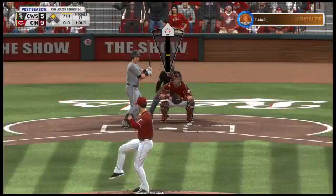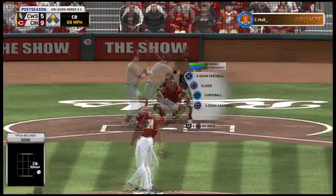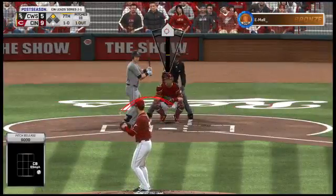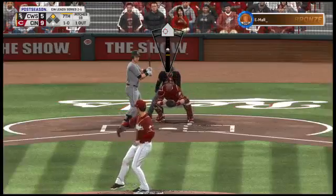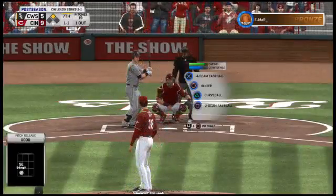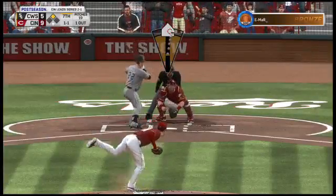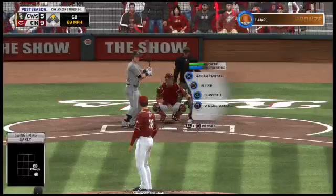Jake Lamb. A couple of RBIs for him already, and a chance for more here. First pitch here misses wide. 1-0. Ready with the 1-0 pitch. Tough slider over the inside corner for a strike. Here's the 1-1 delivery. A wave and a miss.